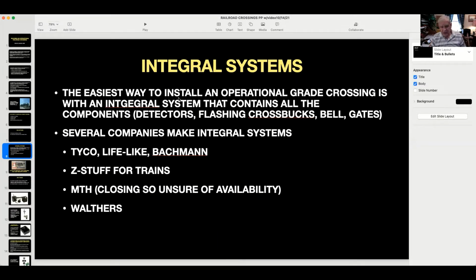Now, the integral system, I think, is the easiest way to install an operational grade crossing. The trouble is there's not a lot that are out there. These would be an integral system that contains all the components: detectors, flashing crossbucks, bell. Now, you can get some detectors with flashing crossbucks and maybe a bell, but they're not going to have operational gates.